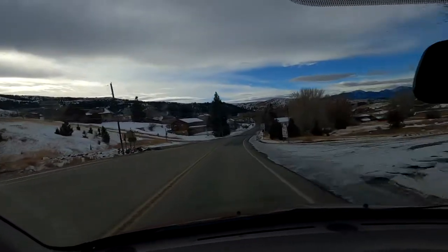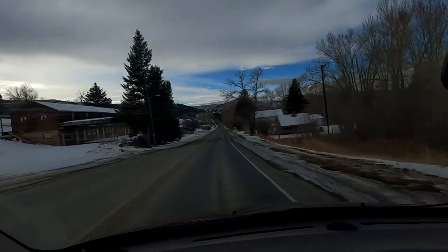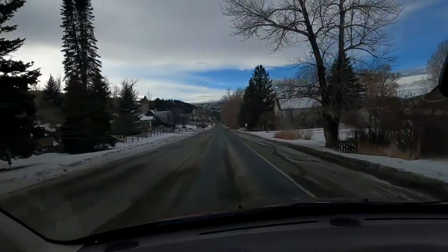Well, this is Virginia City. It's about 14 miles from my town of Venice, over the mountain. This is the Ruby Valley here.